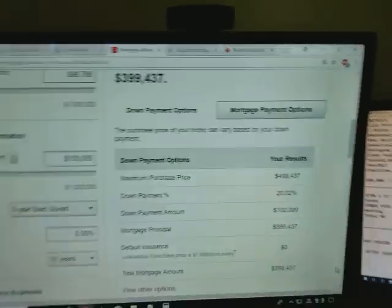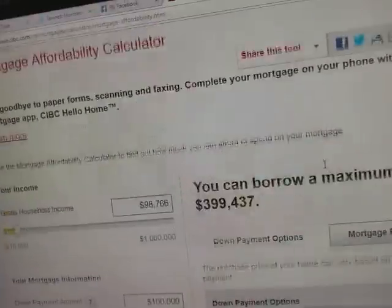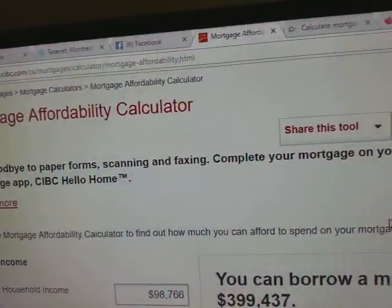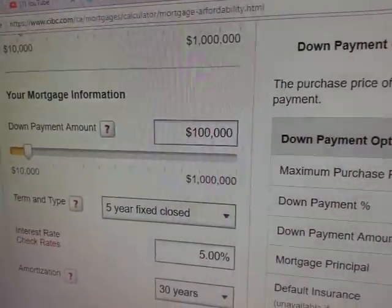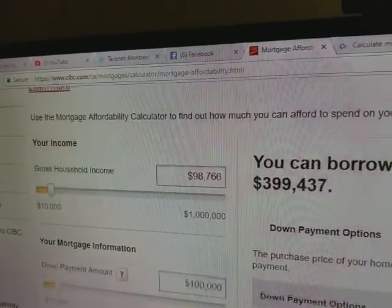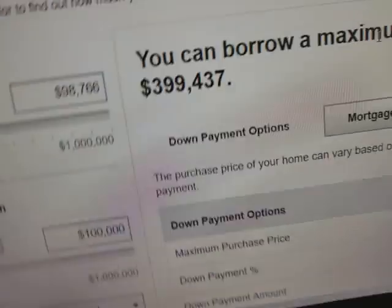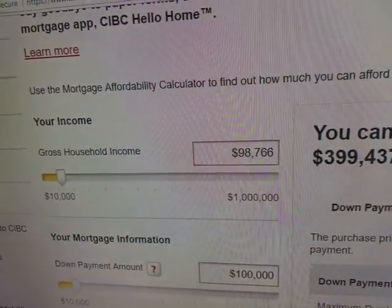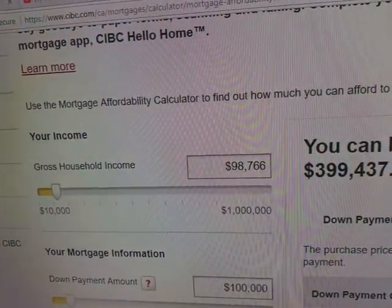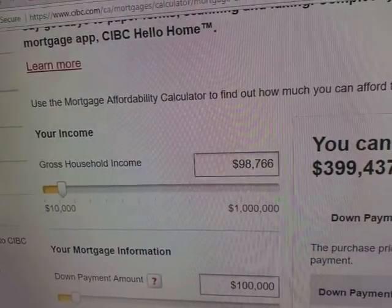So I went here to the CIBC page here to their stress test thingy that's going on. Mortgage affordability calculator. This does not care how much you put down. This actually cares on how much you make. Okay. Now here's the deal. The average dual family income in the city of Vancouver is $98,766 gross. Okay. That's what the average is with a dual family income.